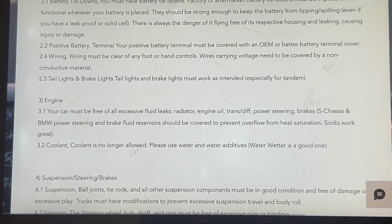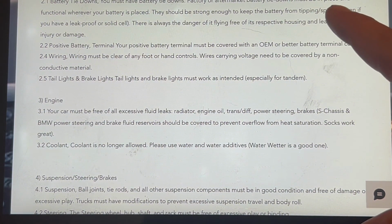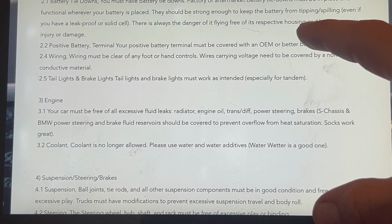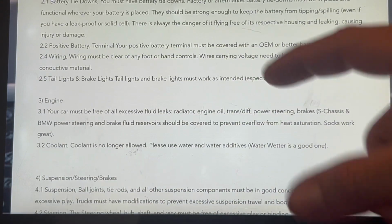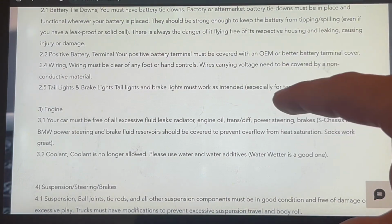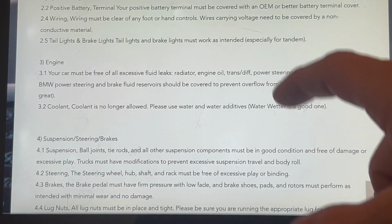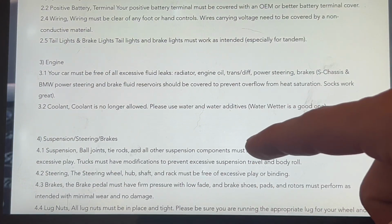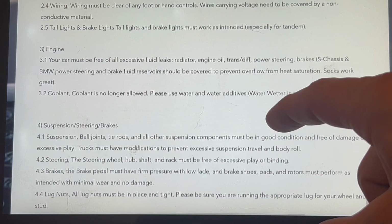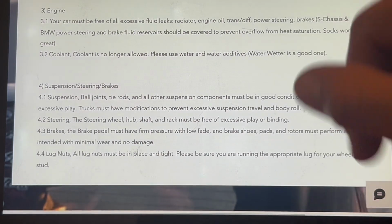Next, it will go over batteries. Batteries, you must have battery tie down. Factory or aftermarket battery tie downs must be in place and functional wherever your battery is placed. Your positive battery terminal must be covered, along with wiring must be clear of foot and hand controls, tail lights, brake lights, all your lights should work, especially for tandems.